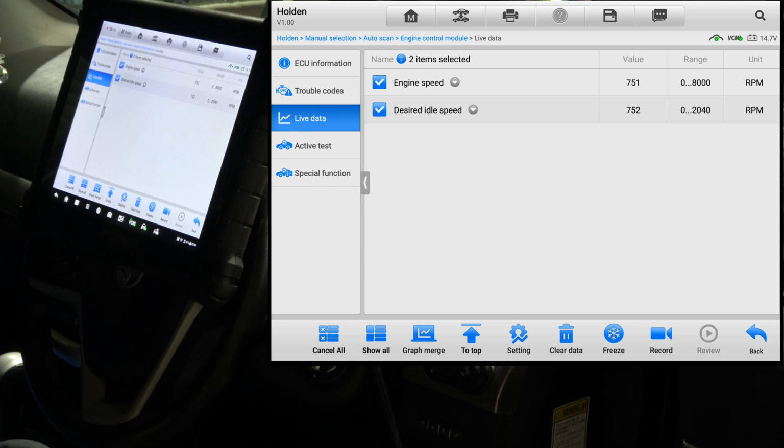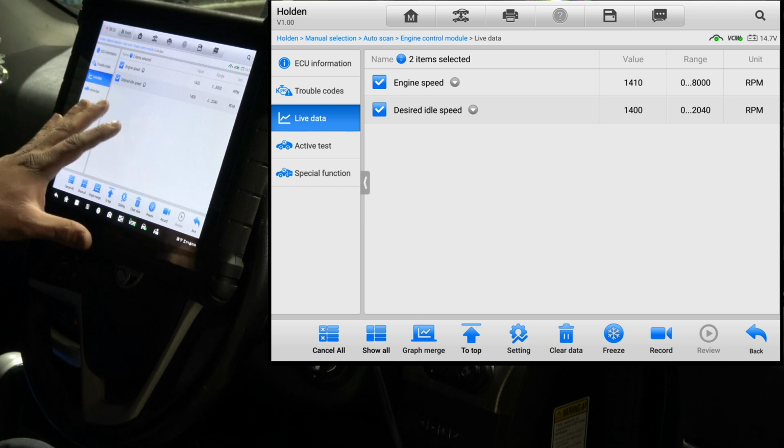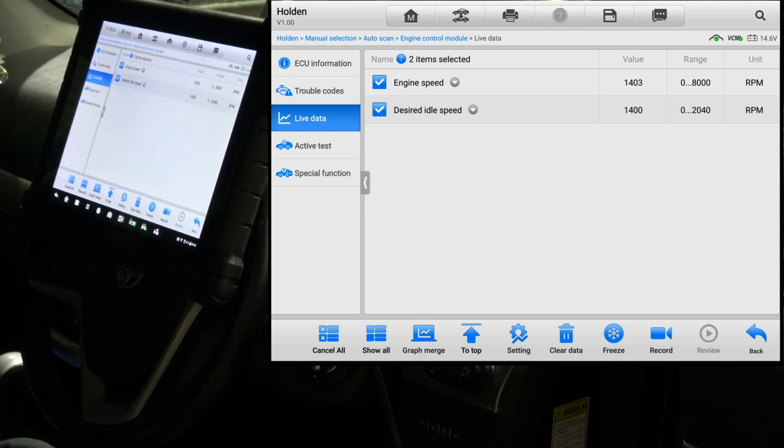So I'm gonna release my foot from the brake, and it is going up, and they are going up together. The desired idle is at 1400. That's what the engine is doing. All right, put your foot on the brake, it comes down. So actually the computer wants to see that. The computer is doing that for some reason. I'm not very sure here.